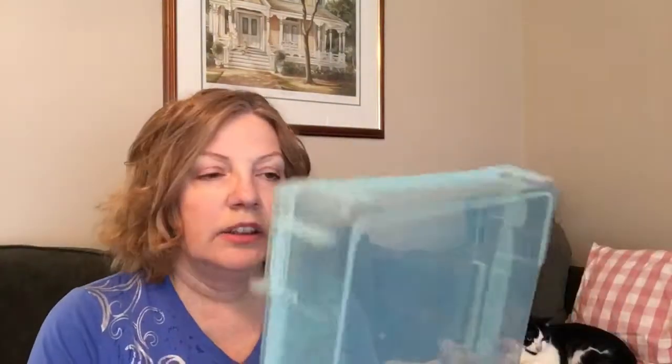So that's been one project, and the other project that I've been doing is moving my books into boxes like this. So these are Iris 12 by 12. They're scrapbook cases, but they work great. I can get a lot of books in here, and I've been boxing up my books by theme.